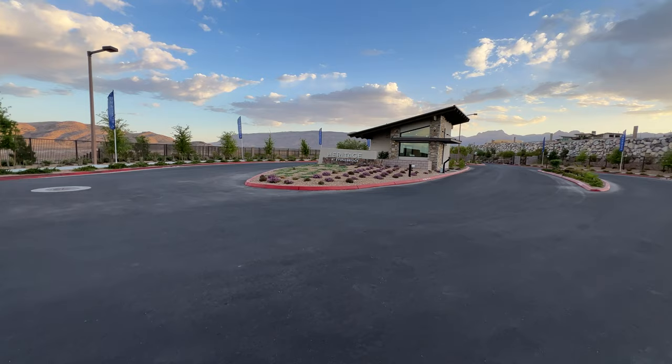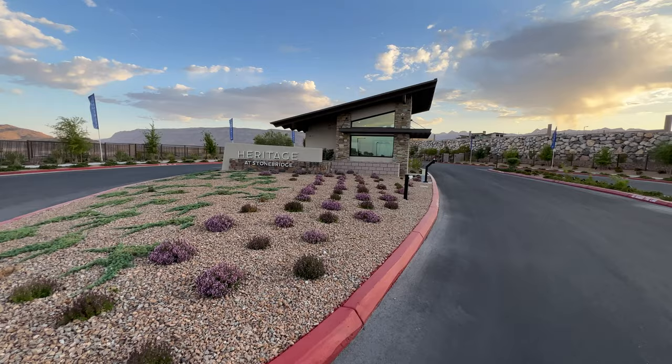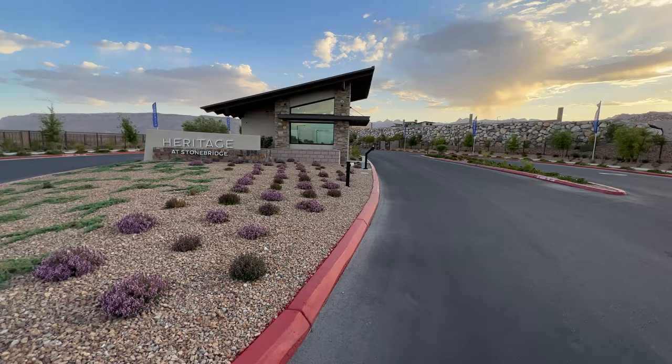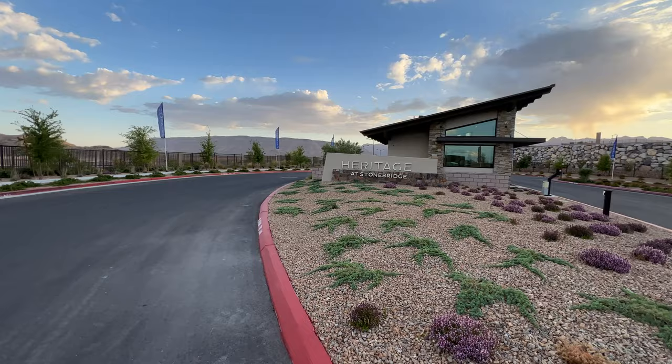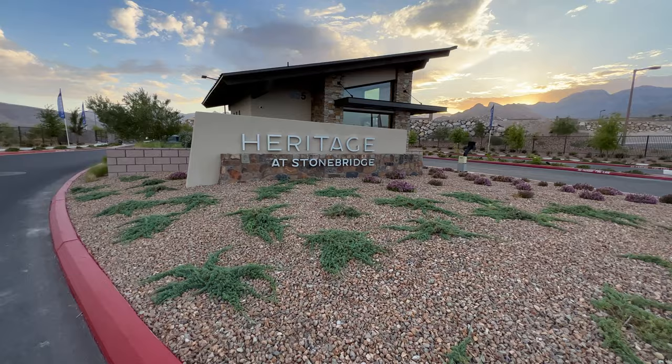a security guard. If you're a resident, you have your own fob, but if you're not a resident, you definitely will need to go to the guard because they need to check your ID. So that's how they protect the residents here. They have a guard. So I hope this gave you an idea of what you are getting in your community. And let's do the bonus footage for the community pool.